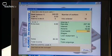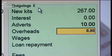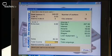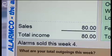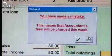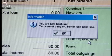And I have some fixed outgoings like the overheads for my company, so we'll just type that in, and my wages. Now, my total income is £80, and the moment of truth now. I'm going to put in 200 just to show you what happens if you make an accounting mistake. Just like in real life, you need to call the accountants in, and that costs you money. And I'm bankrupt.